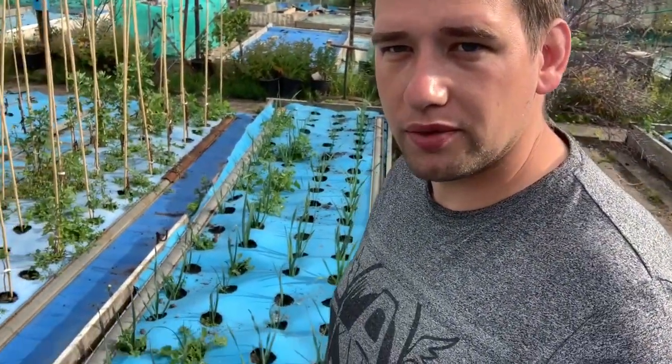So, welcome to a very sunny Wednesday morning. I'm down on the plot. I've got a few hours before I work, as per usual. I've given everything a good water, and I've done a couple of odd jobs. One of the jobs that I need to get done is every gardener's worst. Everybody hates it, and that's weeding out.